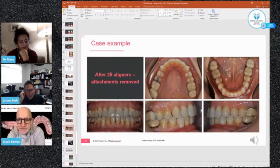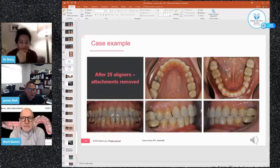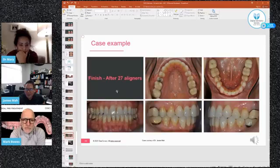We removed the attachments, and one of the things I like to do is remove attachments and then have 1 or 2 steps without the attachments. So 25 aligners. If you look at her overbite and overjet, knock on wood, it stayed the same. We didn't reduce it. And then she's finished after 27 aligners.